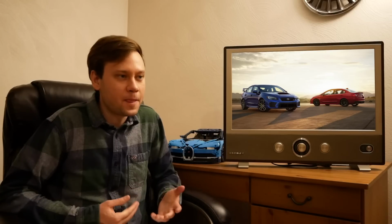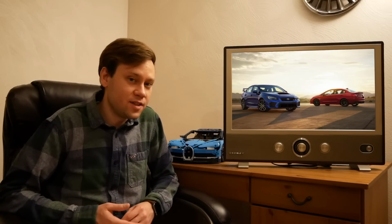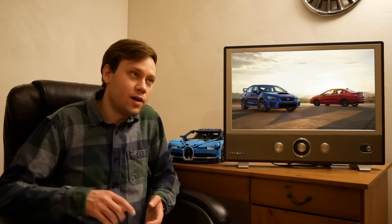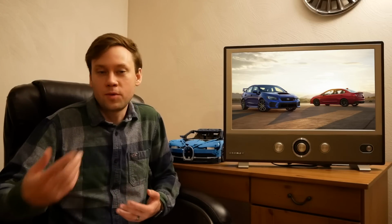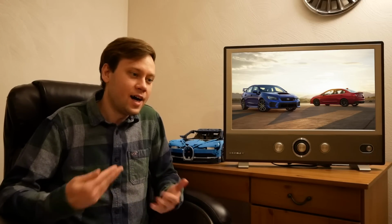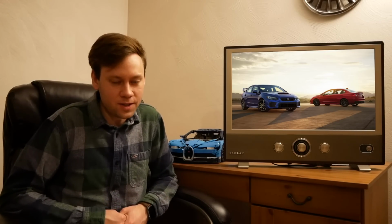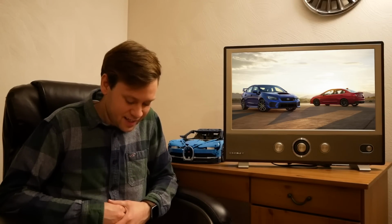But hopefully, I think the leaked timeline was showing that by next fall we will see the new WRX, and then the fall of 2022, I believe, is when we're going to see the next generation STI. So maybe the STI will last one more year, but we'll have to see. I think the WRX at least will hopefully come by the 2022 model year. So interesting to hear that. But yeah, that's it for all the news this week, guys.